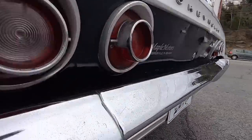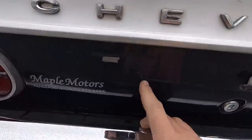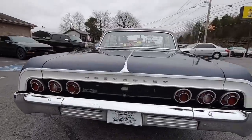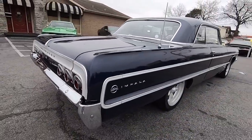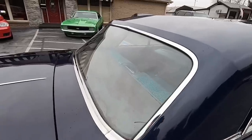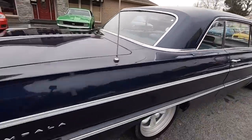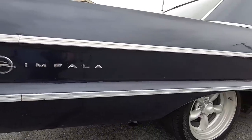Back bumper's the same way as the front. Got a lot of imperfections in it. So they got a little damage going on here. A dent right here in the back. Looks kind of crunched there in the corner too. A lot of this trim's in great shape though. See some more touch-ups. They left a lot of wax in this trim.